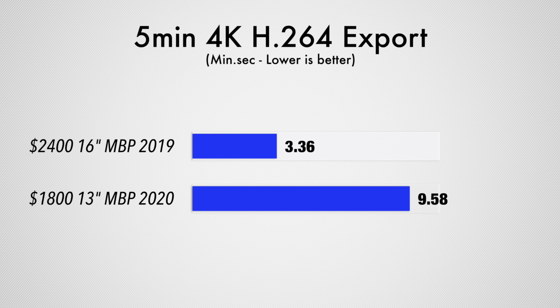And I actually did this rendering test earlier. It took 9 minutes and 58 seconds. So obviously that is a pretty big difference. The 16-inch is 3 times as fast in video editing if you have a couple effects, compared to just slightly faster in photo editing.